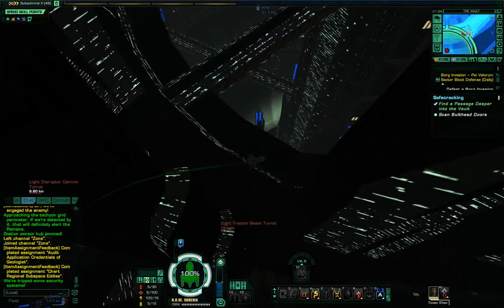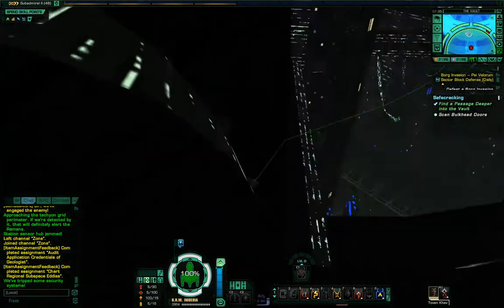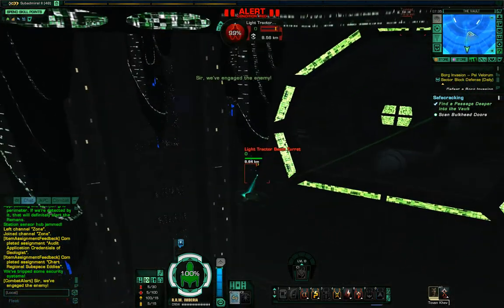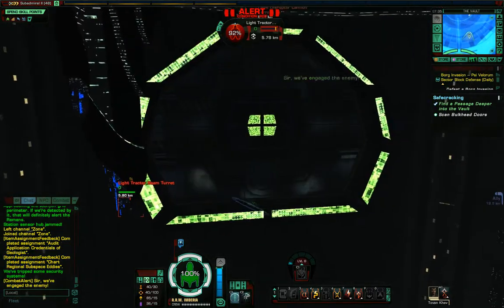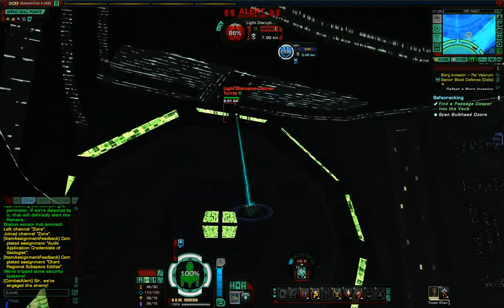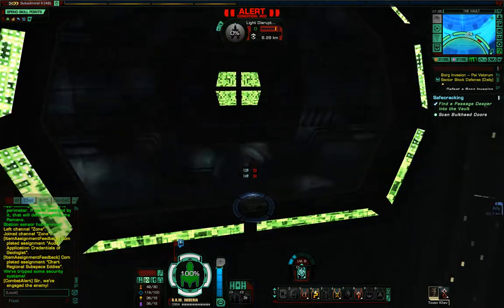Light tractor beam turret, eh? And a light disruptor turret. Let's kill those. Oh, they're not here, they're down there. I suppose the way deeper must be down there then. Okay, kill it. Oh, this must be it. Okay, fine. Okay, I get it now. Meh, can't hit me.